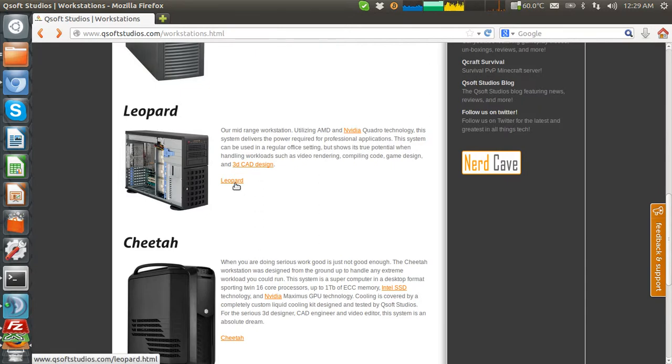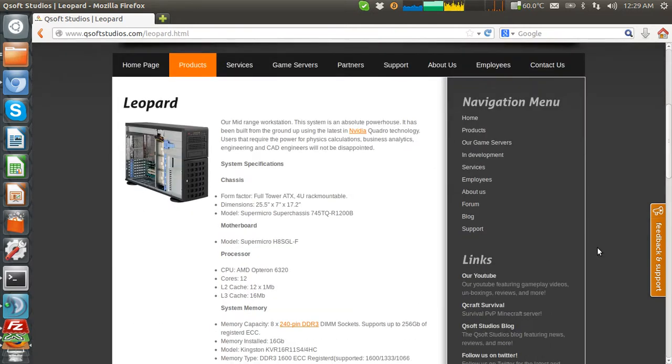Now, Leopard. Leopard is more for, again, 3D modeling and graphics and VFX creation. It's very high power, but in a small form factor and a very good price range. It's a full tower ATX case, but it's also 4U rack mountable, so you can put this in your rack if you so desire. It features a 12-core AMD Opteron 6320 processor, and the motherboard is actually the same motherboard that is in our Phoenix server. So it is server hardware, so if you wanted to, you could actually run these workstations as mobile servers. It also has 16 gigabytes of memory with support up to 256 gigabytes of registered ECC.